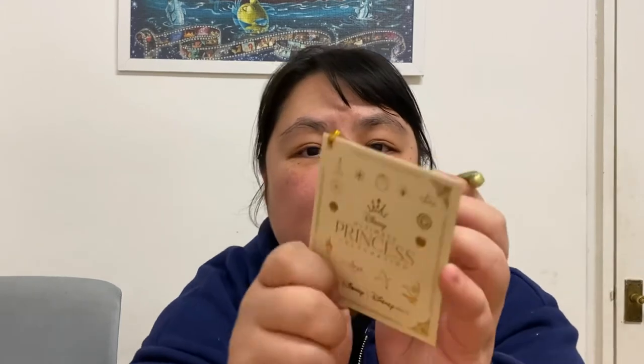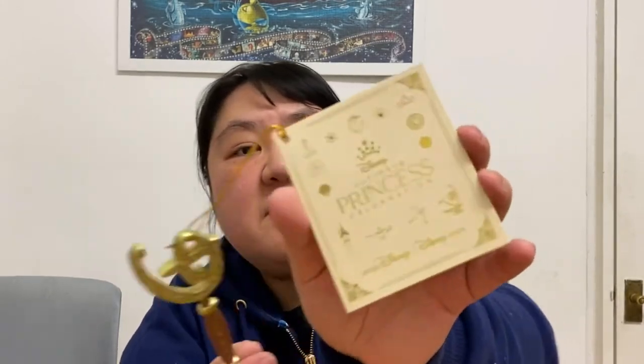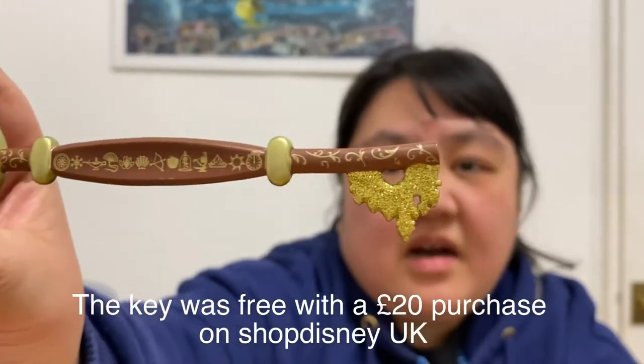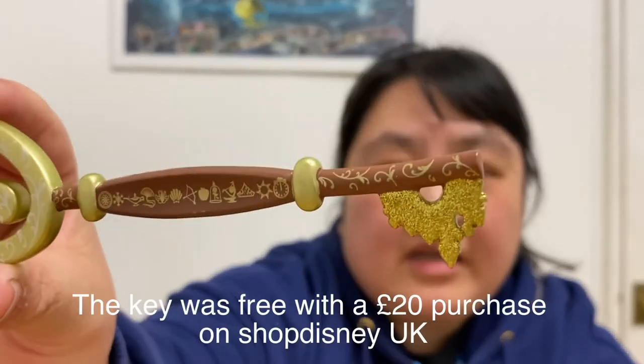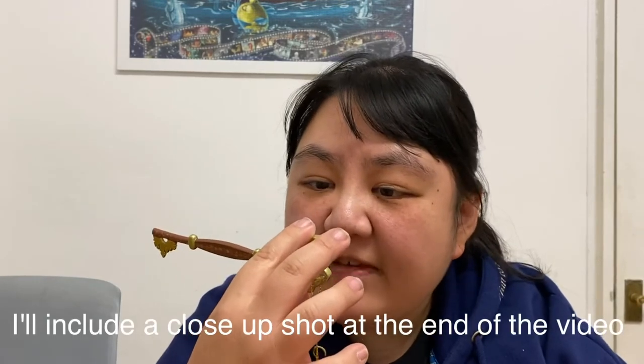So it's got the Ultimate Princess Celebration on the tag. Oh, it's so pretty. It's got little icons of the different princesses. Oh, it's so glittery on the castle as well. How pretty is that? I'll do a close-up image, just in case it doesn't focus.